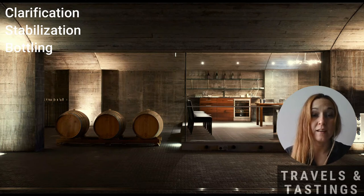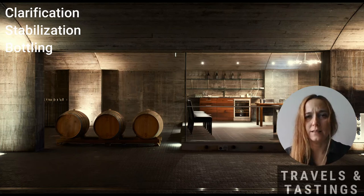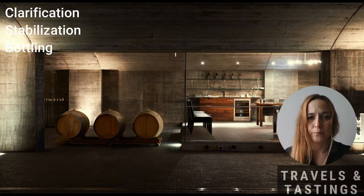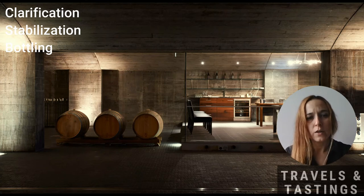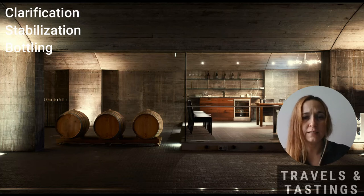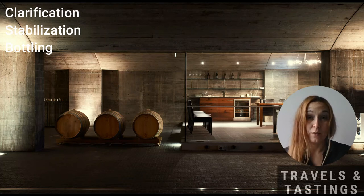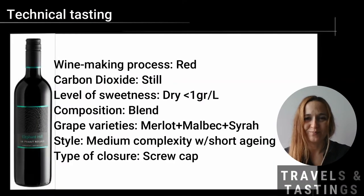And Hugh, the winemaker, explained to us that they try to keep the lees because they provide a nice complexity and a good aromatic character to the wines. So they try to not over clarify their wines. The bottling part and labeling, everything is made by a technical machine. And our wine is ready to go to the market and be enjoyed around the world.